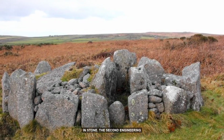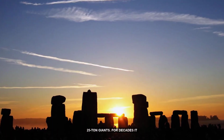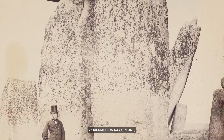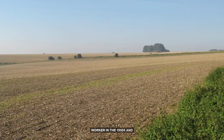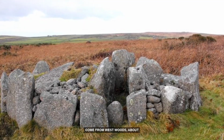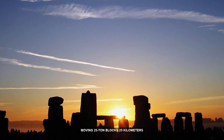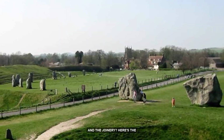The second engineering mystery is the sarsens, the 25-ton giants. For decades it was thought they came from 25 kilometers away. In 2020, a chemical analysis of a fragment, taken by a worker in the 1950s and returned, settled it. They come from West Woods, about 25 kilometers north. Close, compared to the bluestones, but moving 25-ton blocks 25 kilometers is still a brutal feat.